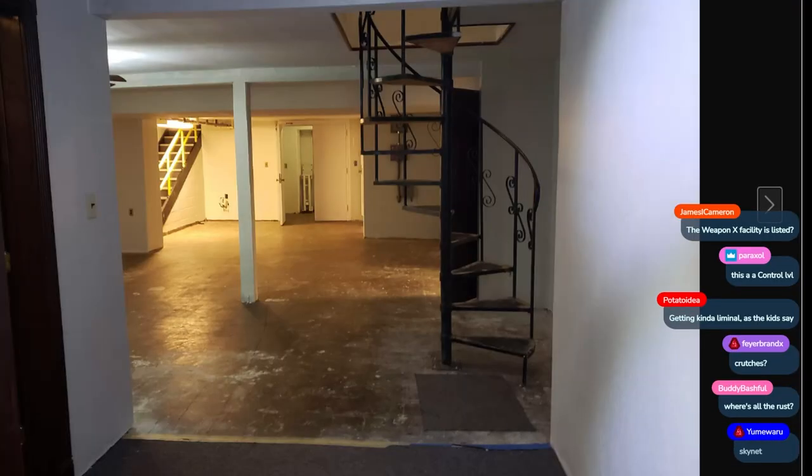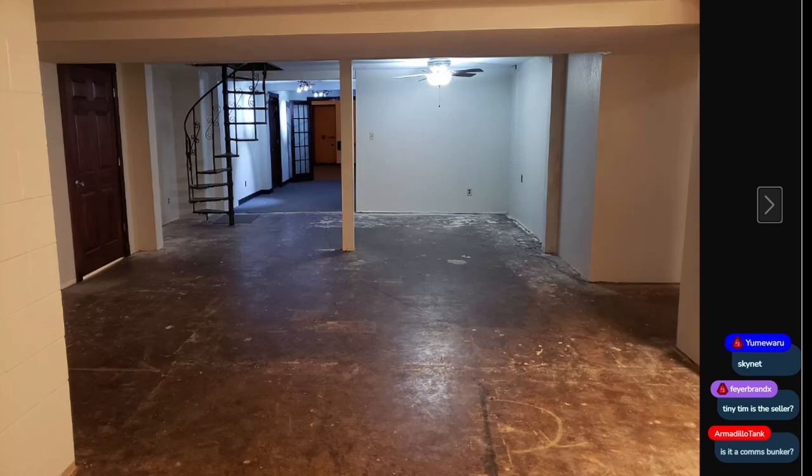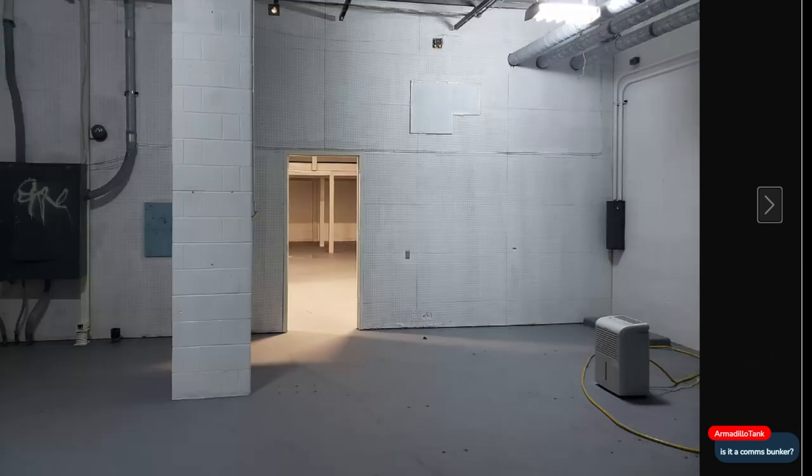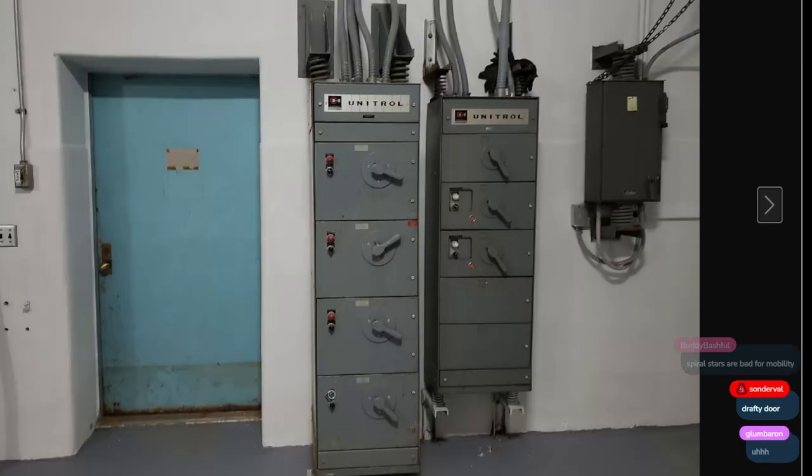So, spiral staircase. We have another spiral staircase tonight, folks. Now, it's kind of banged up, but it's like, well, not a comms bunker. I don't know what the current owners are doing with it, really, because there's some things that are very strange here. A lot of electrical stuff. We'll read the listing as far as history on this. Unitrol.